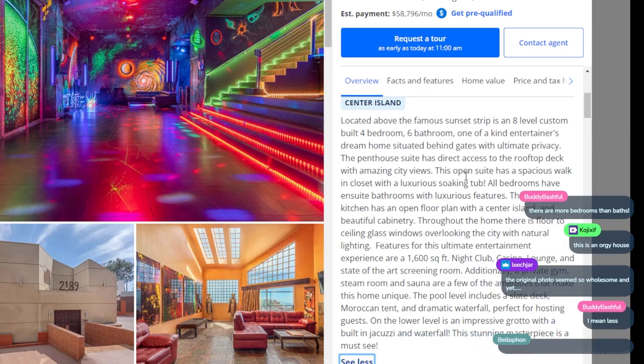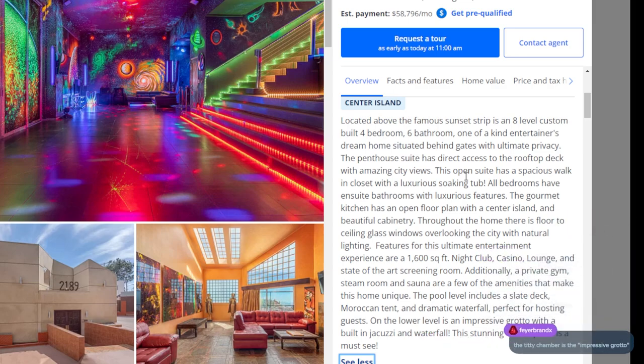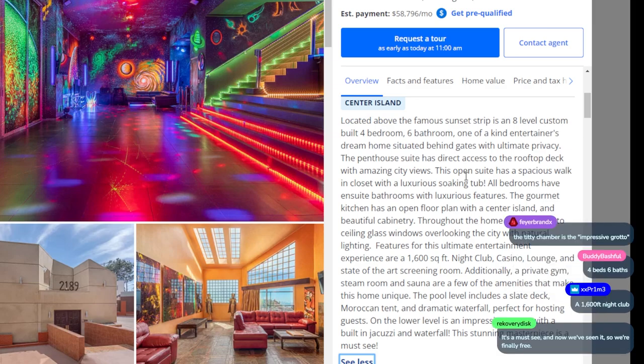I'm looking for keywords where they try to explain these mannequins, but are they just glazing over all this stuff? Moroccan tent. Yeah. What about the busts? What about the roof busts? Must see. Selling it as is.